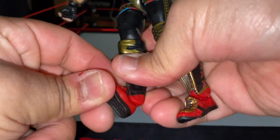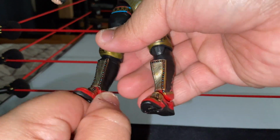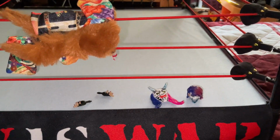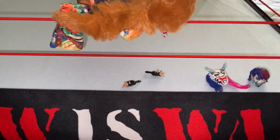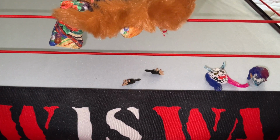Her ankles can fully rotate, pivot forward and back just a little bit, and she has a little bit of ankle pivot side to side. And also, she has toe articulation. Asuka comes with four accessories. It comes with interchangeable hands, with the open gesture hands, the dance entrance, or even when she took off the mask.